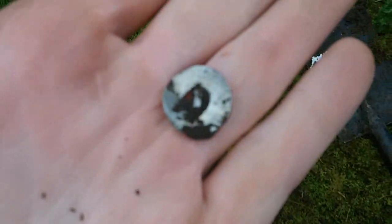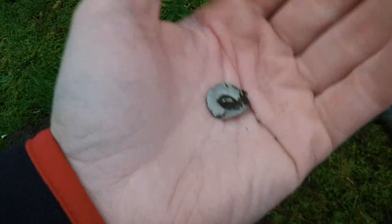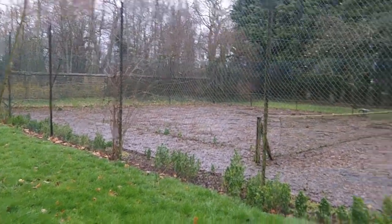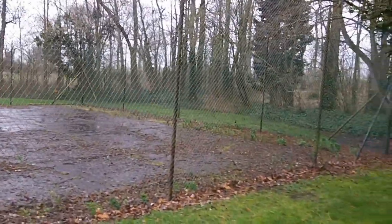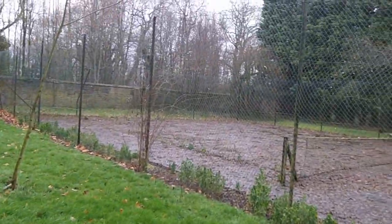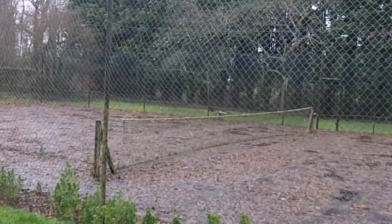Just a button there, but hey, it could be silver. There's no markings on it, but just a button. No, it's not silver, it's aluminium, it's too light. And this is the tennis court, which the Germans painted with the Red Cross, so the place wouldn't be bombed. Looks very old, the net on that looks ancient.